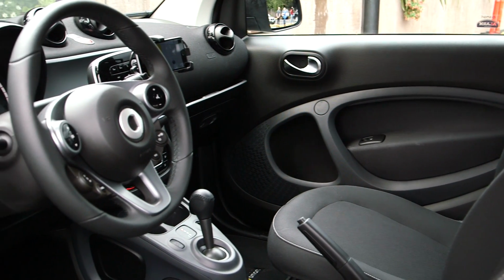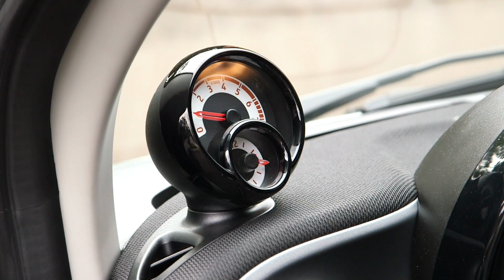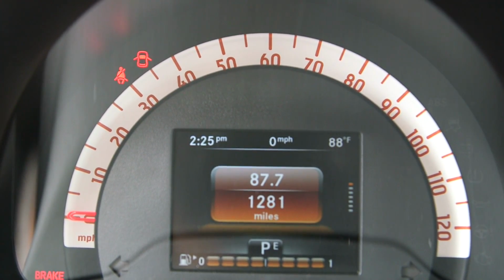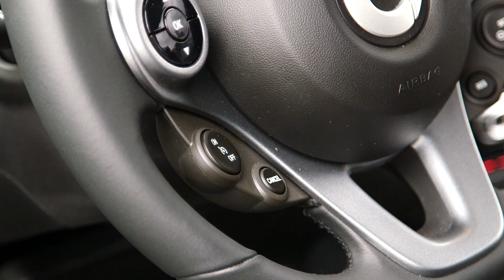The interior of the new Smart is very funky in my opinion, and you have a general theme of roundness. You have these round orbs for the air vents, you have this round, rotatable tachometer and a clock, and you have a semicircle for your speedometer with a TFT display, and guess what? A round steering wheel. Speaking of steering wheels, this one does not tilt or telescope. Standard though, it does have cruise control.